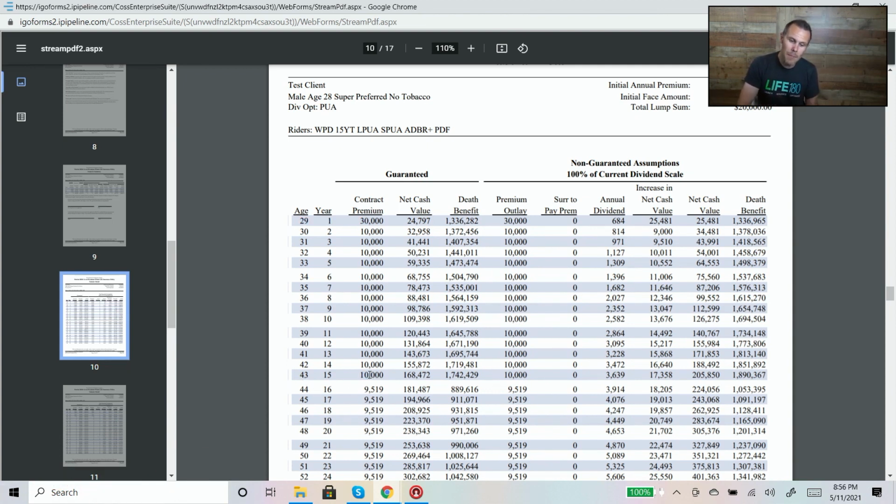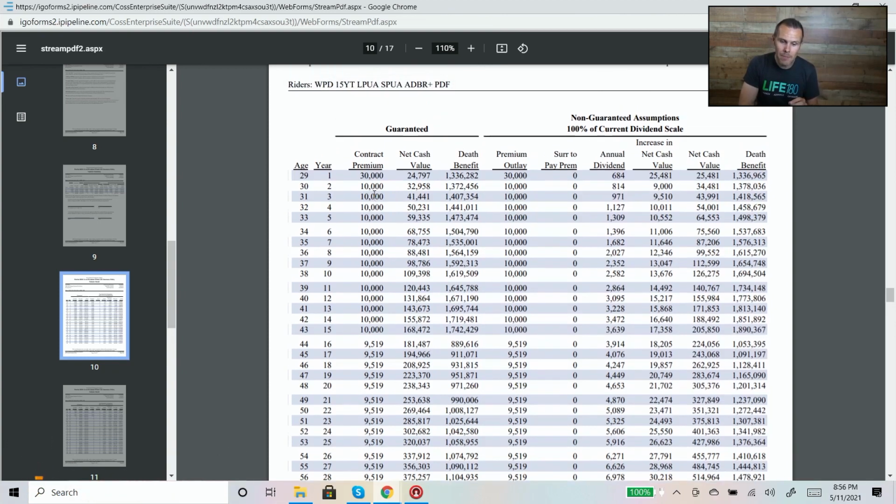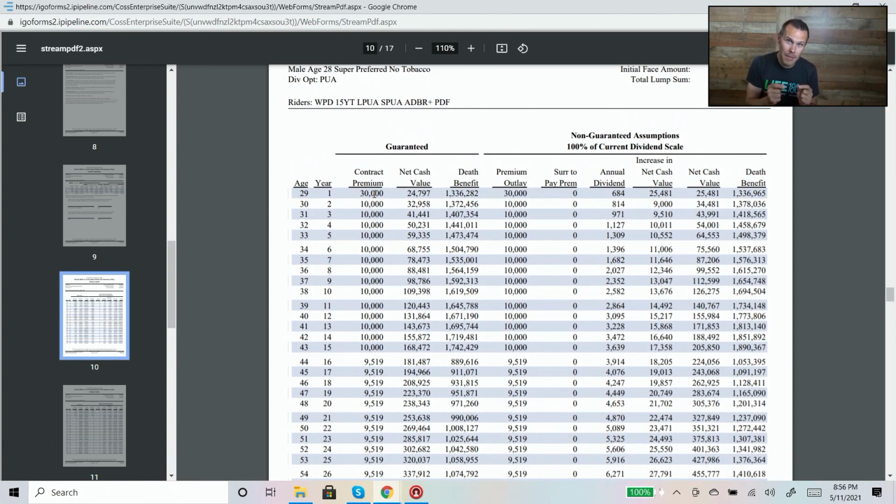And to avoid the modified endowment contract limit, in year 16 the premium drops down from $10,000 to $9,519. But here's the bottom line. Let's take a look at this. When we talk about it being a banking alternative, here's why. When you look at year one, you can see at 29 years old, he's put $30,000 into it. But when you look at the net cash value, that's the liquidity in the policy that he has, based on the dividend scale this year for that company.